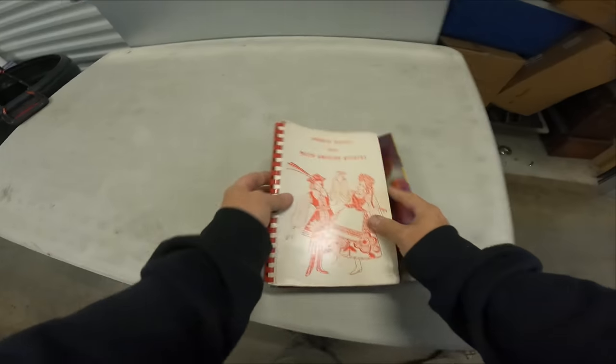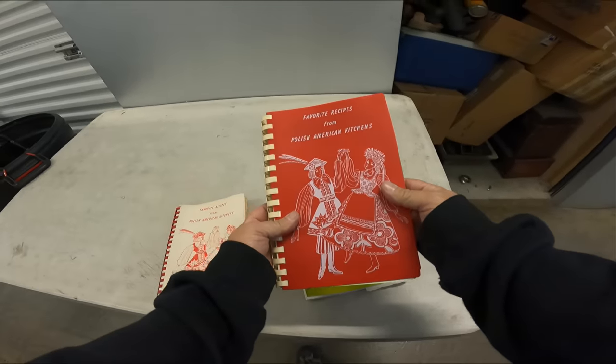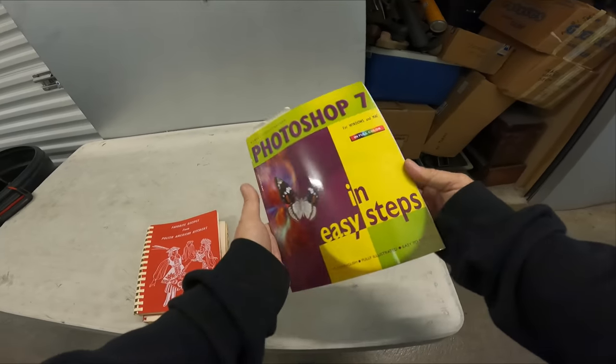All right. Favorite recipes from the Polish American Kitchens, a little vintage cookbook. Another one. And Photoshop 7.